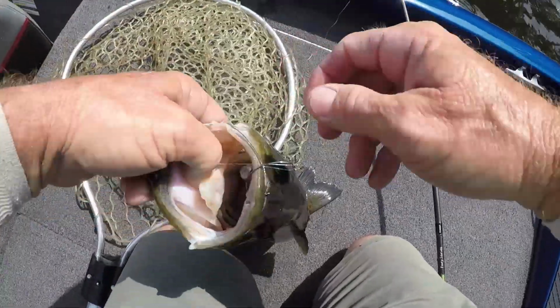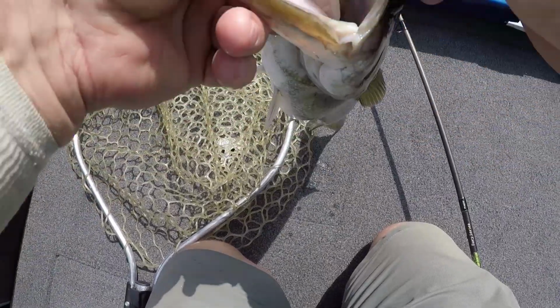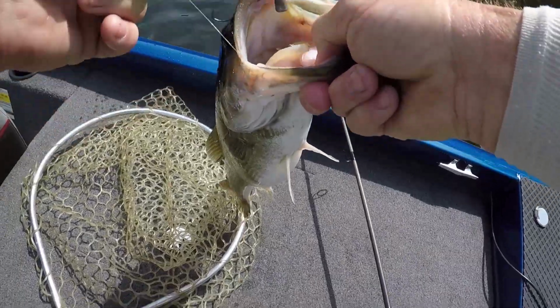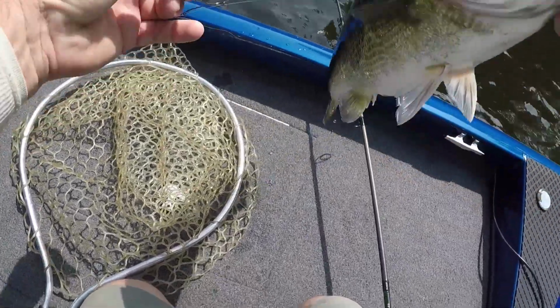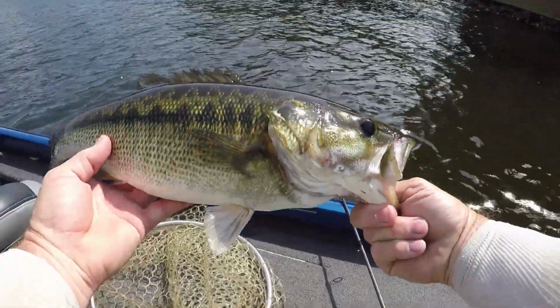I wanted to show y'all what I caught him on. Something that I've never drop shot with before. Because y'all know me, I just got the hook on my finger. Y'all know me, I like trying different stuff. I like to come up with something different sometimes. And oh, that's a nice spotted bass, guys.